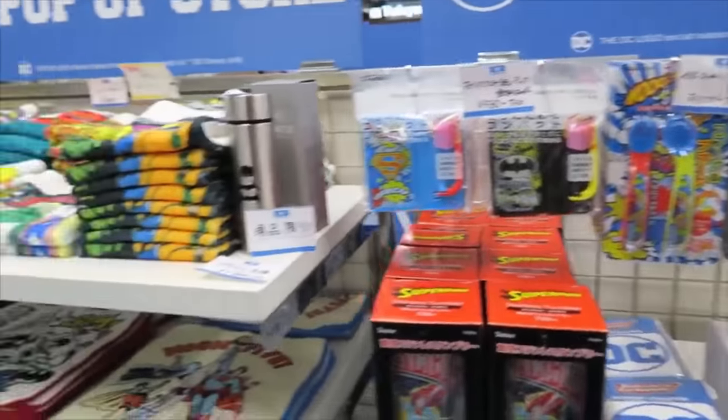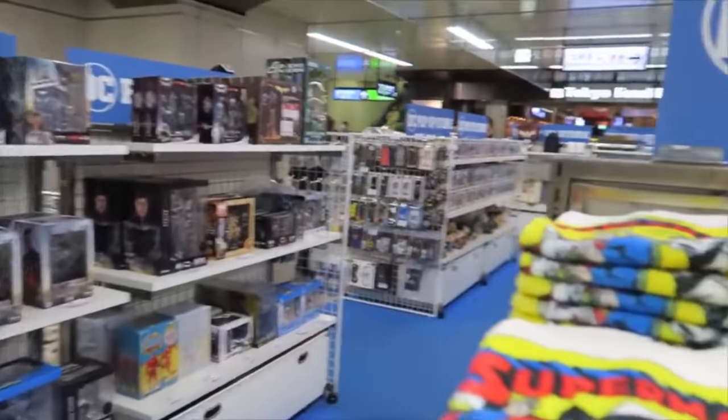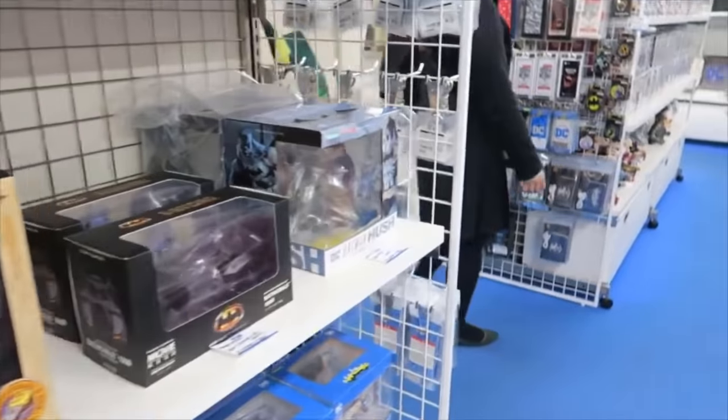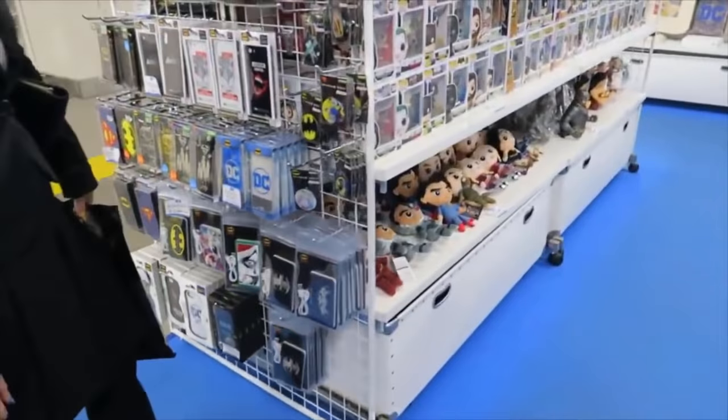Mug Costanza. So all that stuff. All that stuff. I want that. I want that and that. I want the Batman. Yeah.